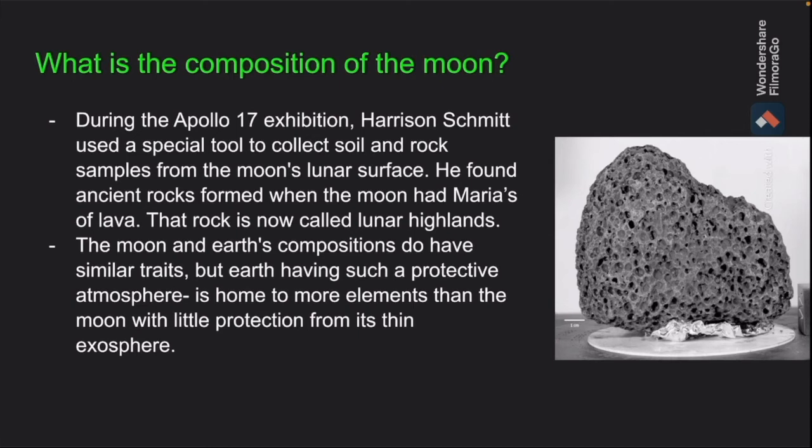During the Apollo 17 expedition, Harrison Schmitt used a tool to collect soil and rock, which showed that dried magma was on the moon's surface. He also showed that the moon and Earth's composition do have similar traits, but they differ because of Earth's protective atmosphere and the moon's lack of one.